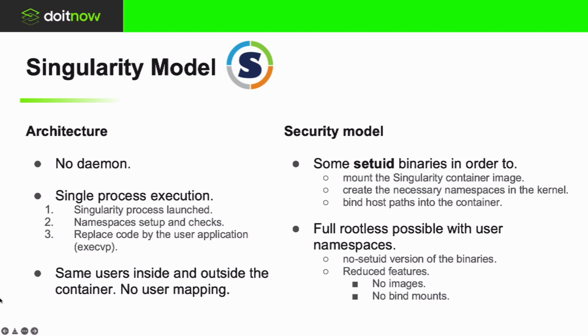Singularity is very focused on HPC. It's much more fit. The security model of Singularity has some problems because it is based on a set-UID binary. And that usually is not to the liking of the security responsibles on the HPC centers, okay? That doesn't mean it's not a very powerful, very useful tool, but it has some conditions, okay? And Singularity, of course, has a full rootless mode possible, okay? But there are some limitations to this full rootless mode, and it is not the way the tool is intended to be used, at least from our perspective, okay? Singularity is promoted and shown as a tool to be used at its full capabilities using the set-UID model, okay?